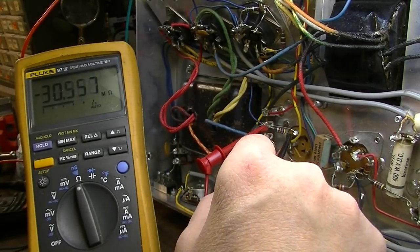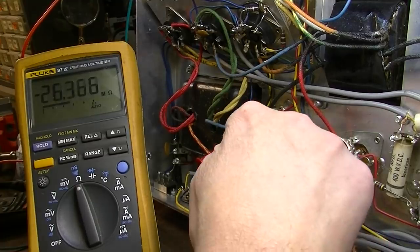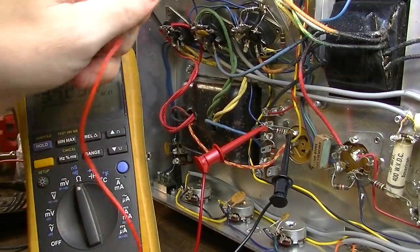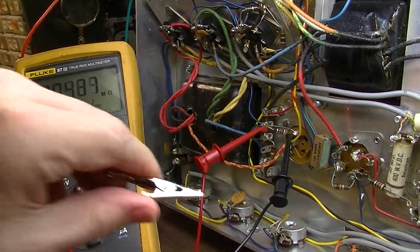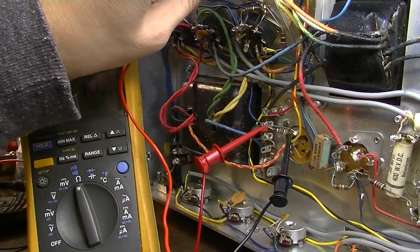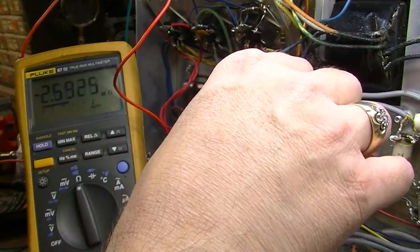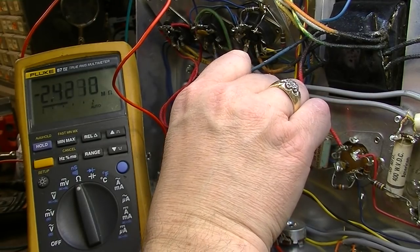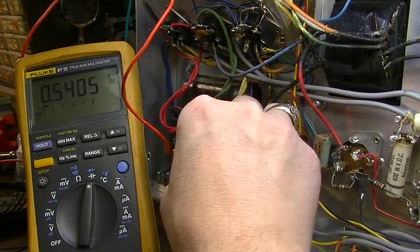Well, there it went. Look at that. I just touch it, and then it starts. Let's go ahead and drain that capacitor. Just make sure it's drained all the way. So I'll just clip this on somewhere. Yeah, the diode seems okay.